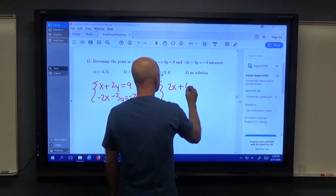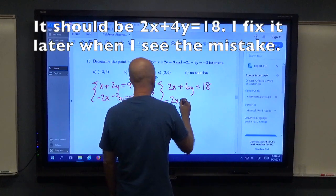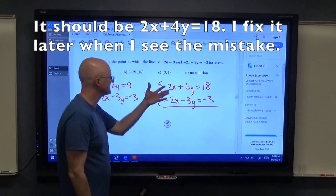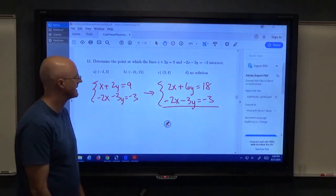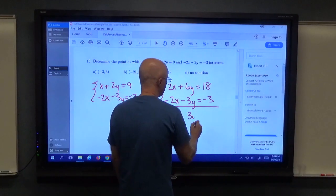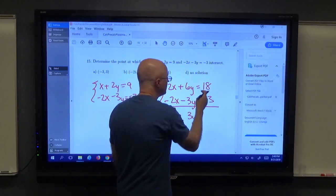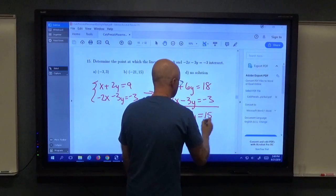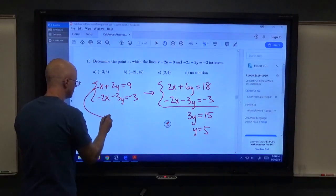And the reason that's a good idea is because I notice the bottom has a negative 2x. And therefore, if I add these two equations, the x is going to go away. 2x plus negative 2x is the same as 2x minus 2x. It goes away and becomes a 0. 6y minus 3y is 3y. I'm really adding those. 6y plus negative 3y. 18 plus negative 3 is the same as 18 minus 3 is 15. So y is 5, and then solve for x, for example, with this one.